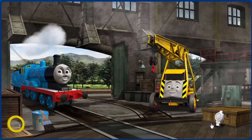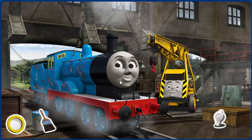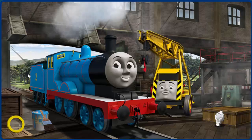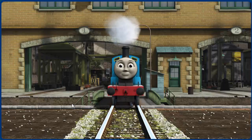Play. It's a busy day at the steamworks. Several engines are coming in for repairs. Help fix each engine. Hints if you need them.